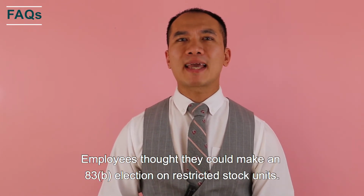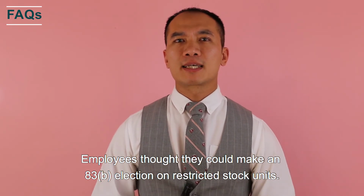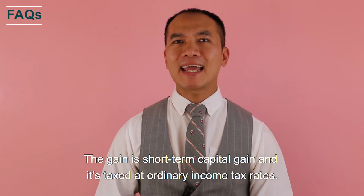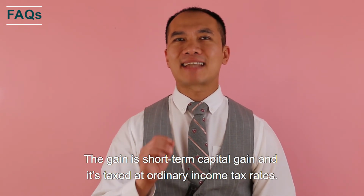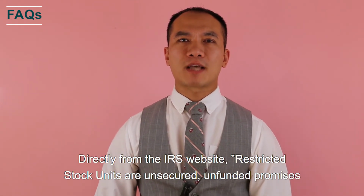Employees thought they could make an 83(b) election on restricted stock units, keep the employer stock after it vests, and sell it in a year. The gain is short-term capital gain and it is taxed at the ordinary income tax rate. Directly from the IRS website.